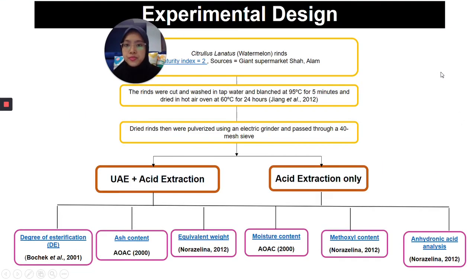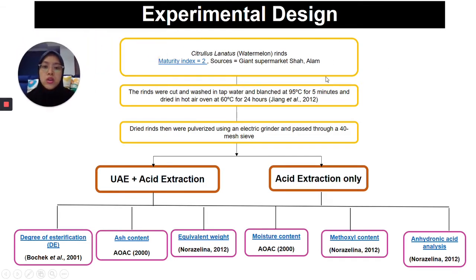So here is the experimental design. We already started with sample purchasing and sample preparation, where we buy watermelon with maturity index 2. Why maturity index 2? Because we want to get as much rind as possible. The rind is cut, washed in tap water and blanched at 95 degrees for 5 minutes, then dried in a hot air oven at 60 degrees for 24 hours. The dried rind is then pulverized using an electric grinder and passed through a 40 mm mesh sieve.